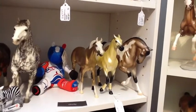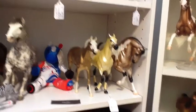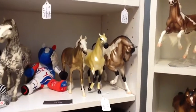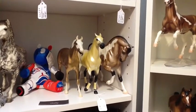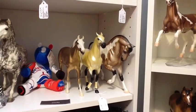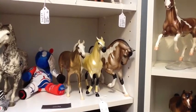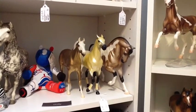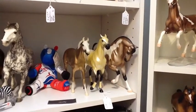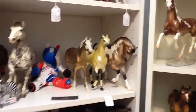We have a test run Gold Charm on the left, a test run black and gold Appaloosa Polo Pony in the middle. I show him as Roethlisberger, since I'm from Pittsburgh and I love the Steelers. And then on the right is the Quarter Horse in Pinto. He was 2002 Jamboree test run auction, and he was bargain priced at $150, and he's got a really nice pearly finish. I like him.